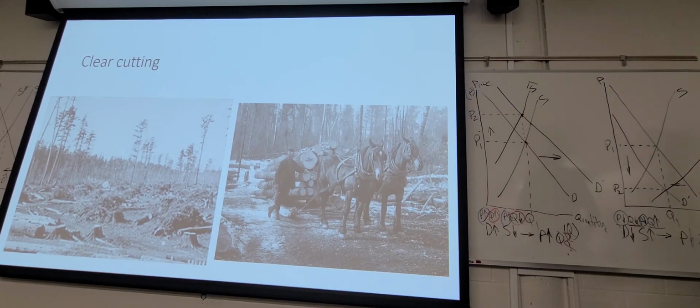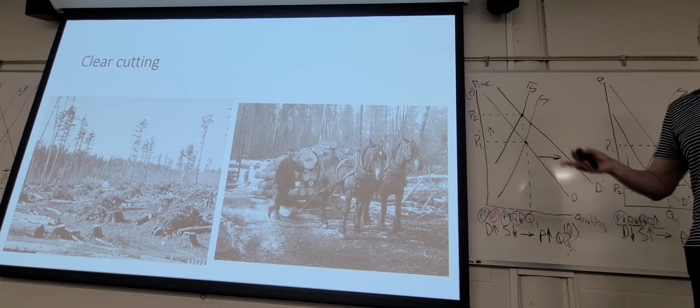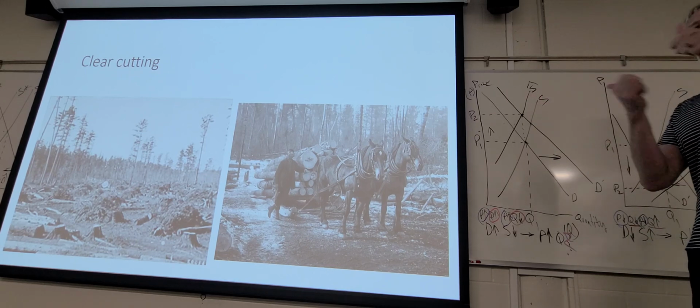But clear cutting is how most of it was done, because the lumberjacks weren't here for the long haul. They didn't really care what happened to the land after they cut down the trees. They were off to Michigan.